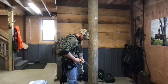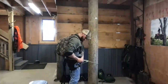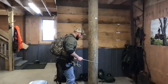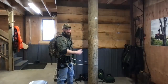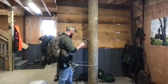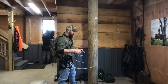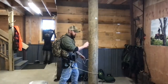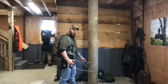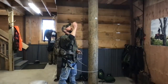Lineman's rope around the tree. Hook it back in for double safety. Now, sometimes I'll put the first couple steps on without hooking in, but if I was going for a smooth climb, and I didn't have to get high, I put the steps nice and easy to climb. I'd space them 2.5, 3 feet apart.